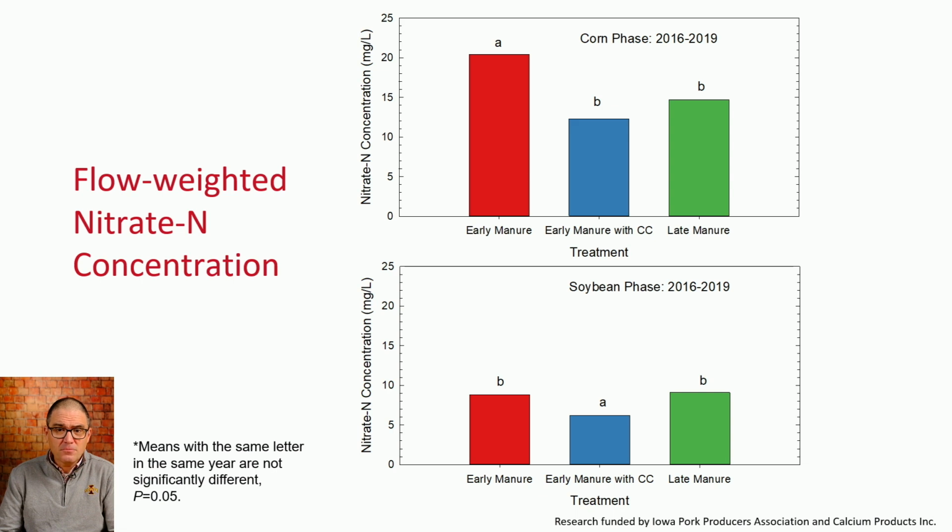With research funded by the Iowa pork producers and calcium products, we looked at that early fall manure, that's the first bar, versus early fall manure with a winter cereal rye cover crop, and then the late manure. Late manure would be after soils are 50 degrees and cooling. This shows the flow-weighted nitrate nitrogen concentration average from 2016 through 2019, the top one corn phase, the bottom one soybean phase. What we see here is that when we apply manure early in the fall, we see higher nitrate nitrogen concentrations in the corn phase, statistically higher.